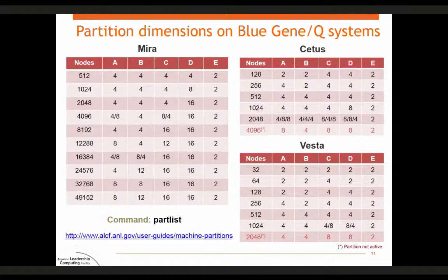So one important thing to think about in the Blue Gene case is partitioning. The Blue Gene/Q again has a five-dimensional torus, and rather than calling those dimensions X, Y, Z, W, V, instead we label them A, B, C, D, and E. So the dimensions lay out the logical partitioning and dimensionality of the Blue Gene five-dimensional torus.